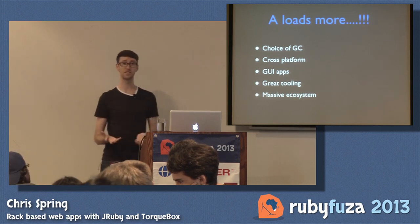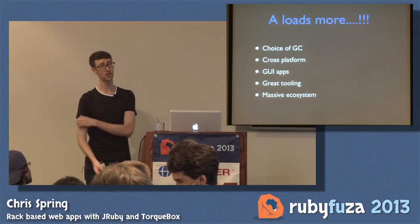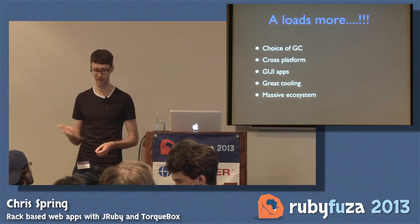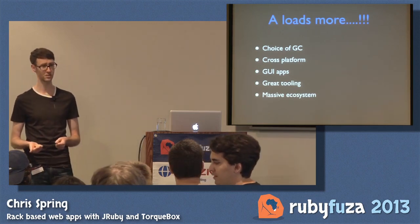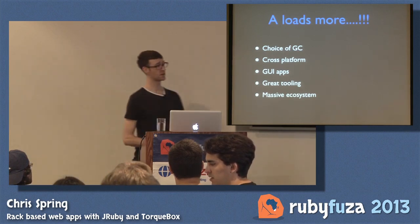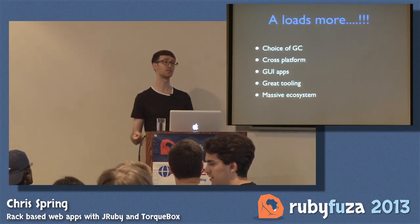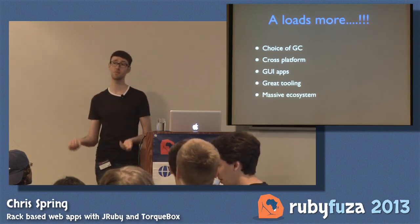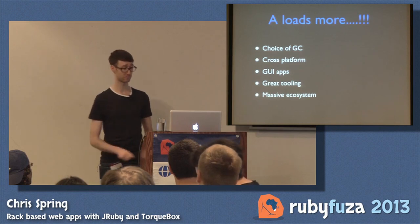And also the ecosystem from the Java side is huge. I think Charles Nutter said 35,000 gems on rubygems.org last year at JRuby. On Maven Central, there's 340,000 versioned libraries. So that's a massive pool that we could tap into as Ruby developers.